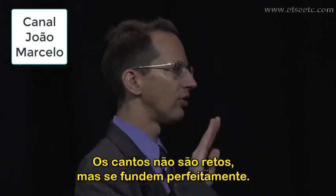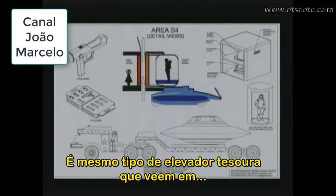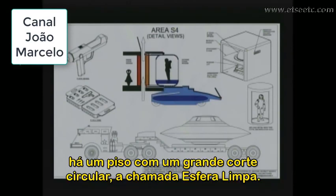So the corners aren't sharp, but they're blended really nicely. And then on the lower floor, you've got something called a scissor lift. It's the same type of scissor lift you see in manufacturing, in construction sites. And just above that, of course, we've got a hydraulically actuated scissor lift. There's a floor with a large circular cutout with something called the clean sphere.